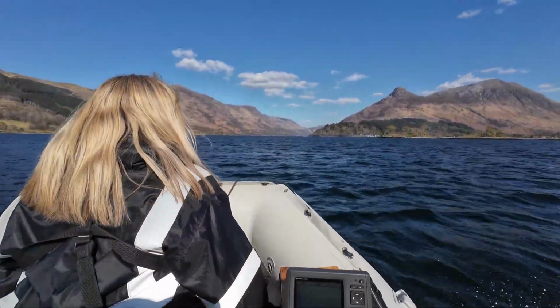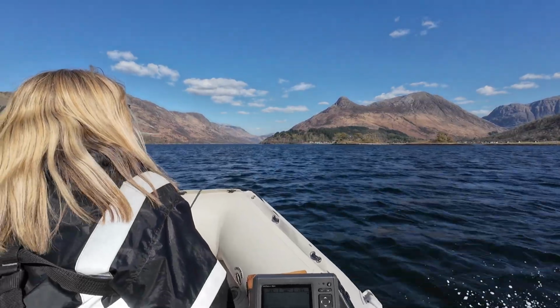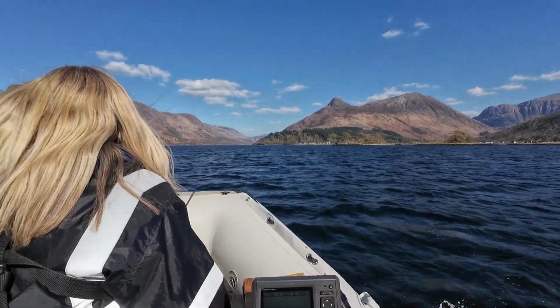We've got another boat whipping along in front of us. Looks like a speedboat, I don't know what it is. A lot faster than I'm capable of.